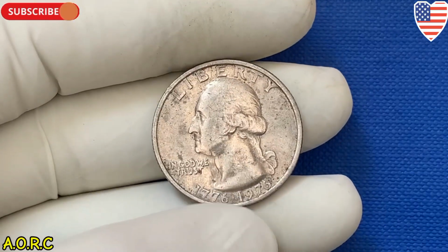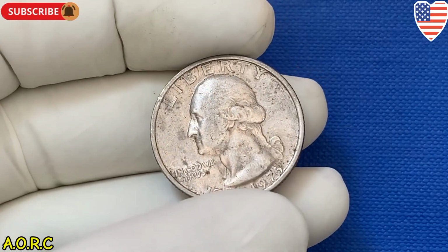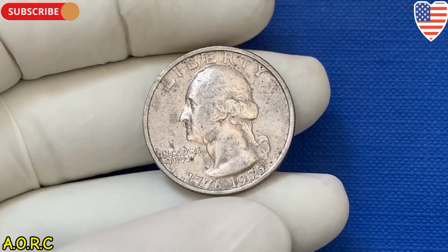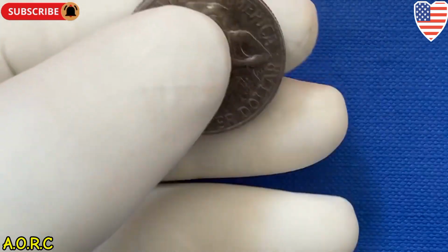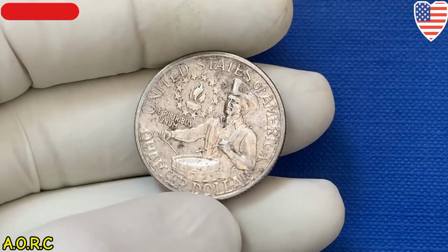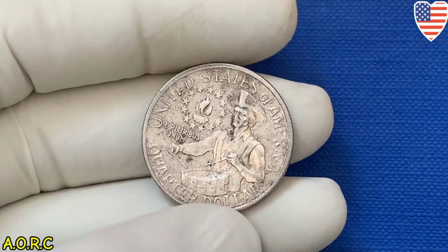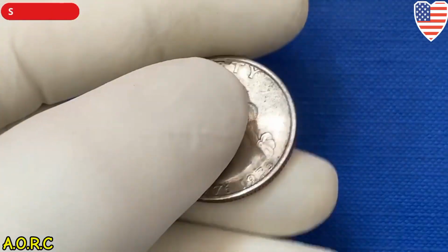The silver-clad varieties, in particular, have become highly desirable due to their limited production and precious metal content. While the bicentennial quarter was mass-produced, with billions entering circulation, not all of them are created equal. Over the years, collectors have been on the lookout for pristine examples, rare minting errors, and high-grade coins certified by professional grading services. Some quarters, due to mistakes during production, have become one-of-a-kind treasures.